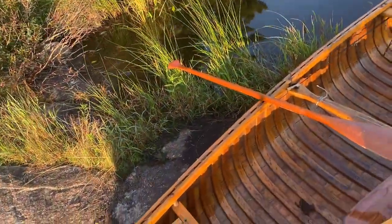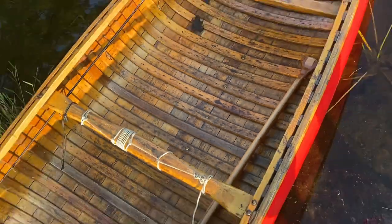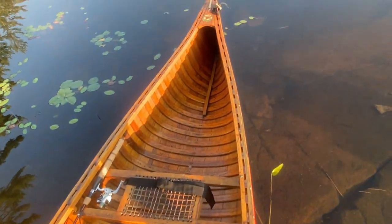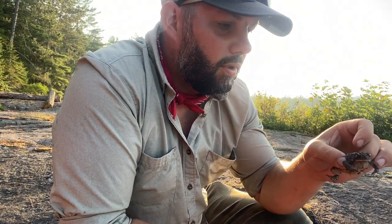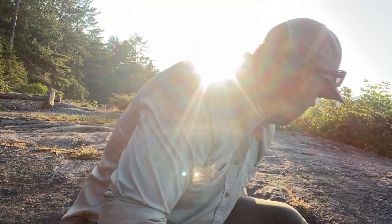Turn the canoe over. I found a freeloader. He's squirting all over. So we'll just put him down, let him go. Hey, buddy. Poor choice. There you go. All right, now we can go.